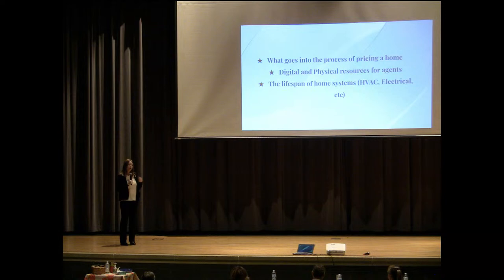agents use. They go in and they research these properties to see how long the HVAC system has been in the house, or if it was recently replaced. If there's anything new, like appliances, you can find a lot of information on these properties. If they have any outdoor issues or what kind of plot they're on.